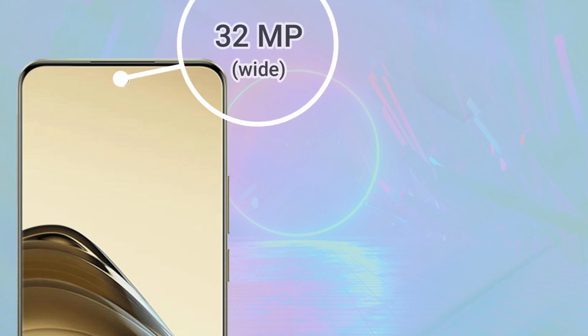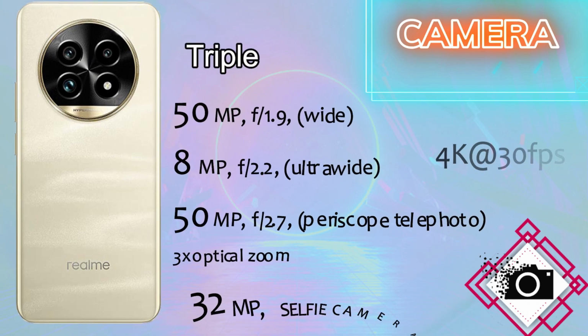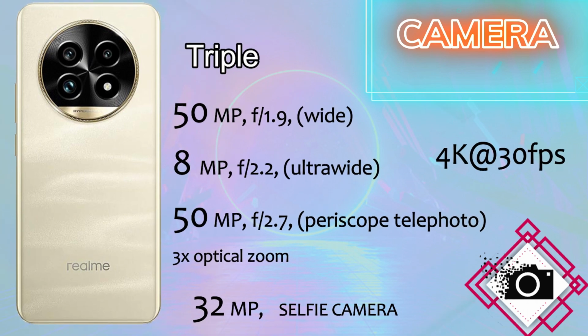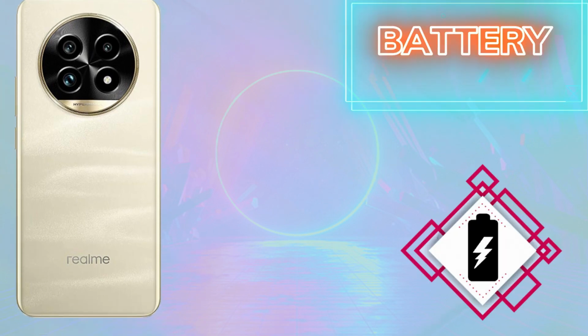The camera setup. The Realme 13 Pro Plus comes with triple camera setup. The main sensor is 50 megapixel wide, 8 megapixel ultra wide and 50 megapixel periscope telephoto with 3x optical zoom, and it records 4K 30fps video. The front selfie camera is 32 megapixel with 1080p 60fps video record.